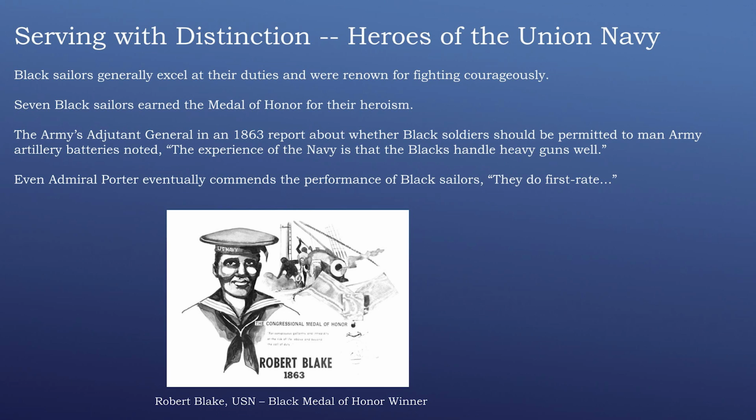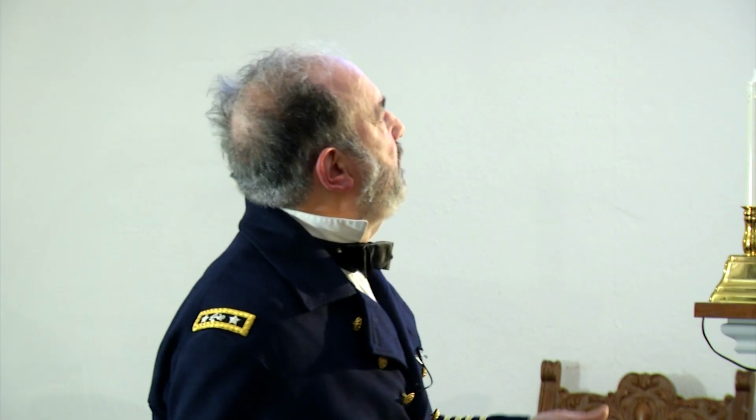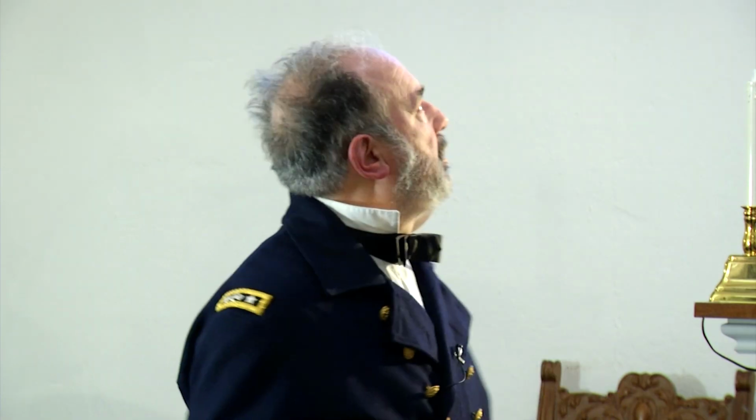And as they become a regular part of the United States Navy, blacks really serve with distinction in so many ways. You will see them do a great job in combat, to the extent that 7 of them will ultimately earn the nation's highest medal, the Medal of Honor. And in fact, on March 23rd, there'll be a ceremony on board the USS Constellation to recognize one of these black sailors who was originally born in Cape Verde. He wasn't even a U.S. citizen, but he was a sailor in the U.S. Navy, and he would win the Congressional Medal of Honor.